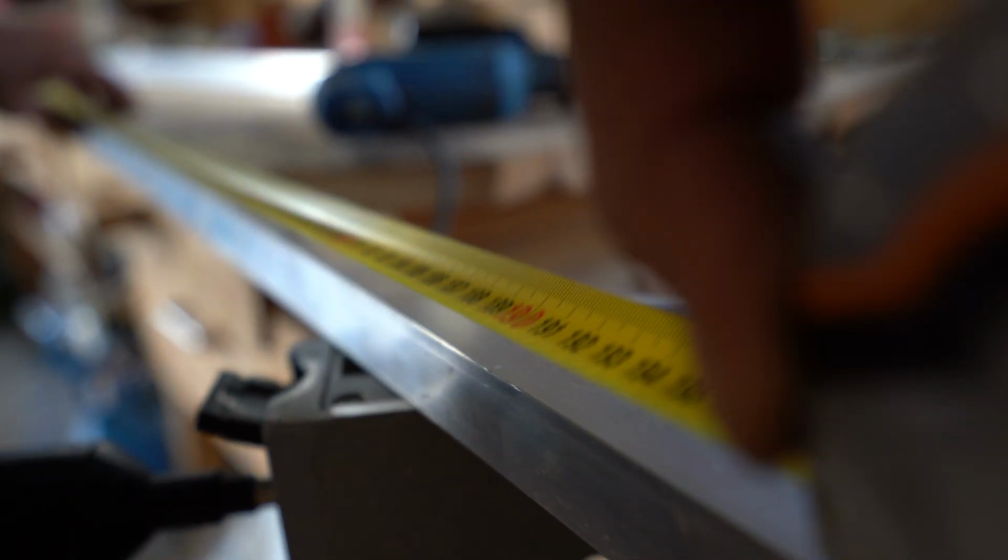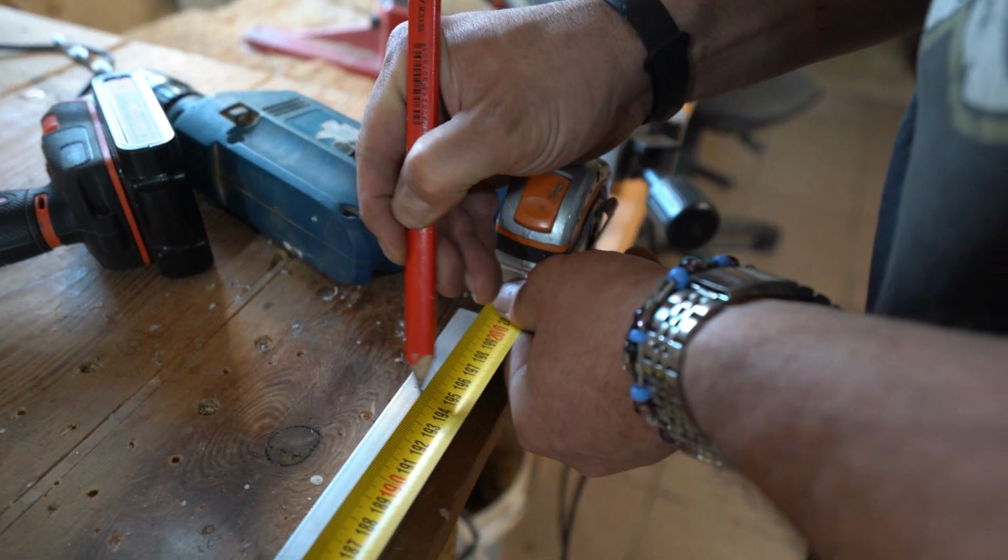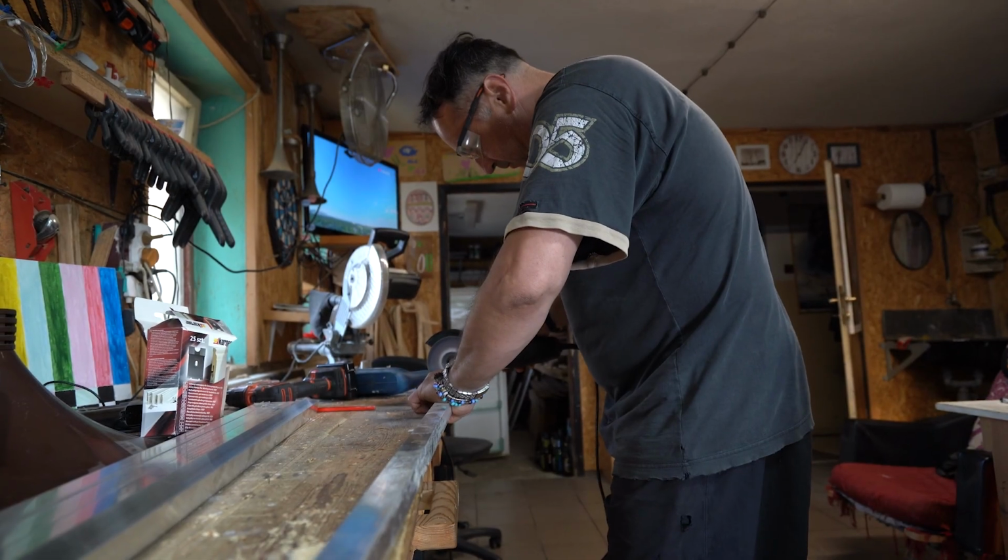Next up, we're sizing down these metal bars. These will serve as a support frame for the floor, which is coming up next.